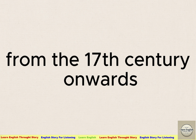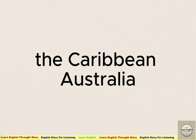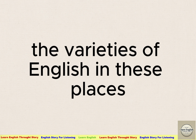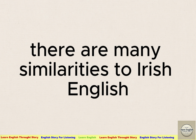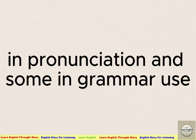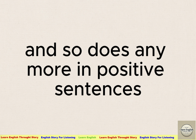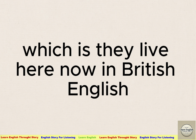From the 17th century onwards, regional varieties of English were taken to North America, the Caribbean, Australia, New Zealand, Africa and Asia, and they can still be heard in the varieties of English in these places. For example, in some dialects of American English, there are many similarities to Irish English in pronunciation and some in grammar. Youse, which means you plural, comes from Irish English, and so does anymore in positive sentences. For example, they live here anymore, which is they live here now in British English.